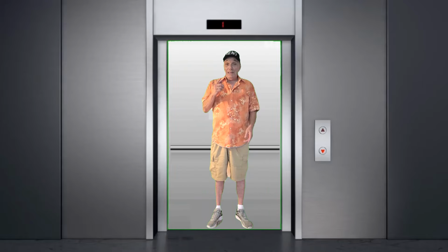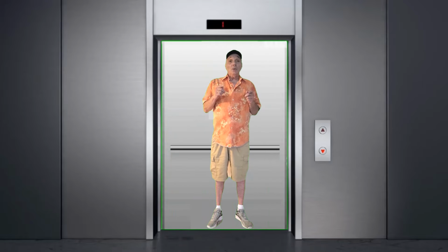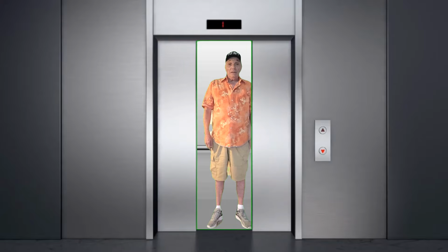Well, hi guys. I'm running a little bit late, so what I'm going to do is take the elevator down to my office and then I'll meet you in there. Okay, I'll be right there. I came down here in my elevator, which is kind of strange because I only live in a one-story home. Well, whatever. It really doesn't matter.